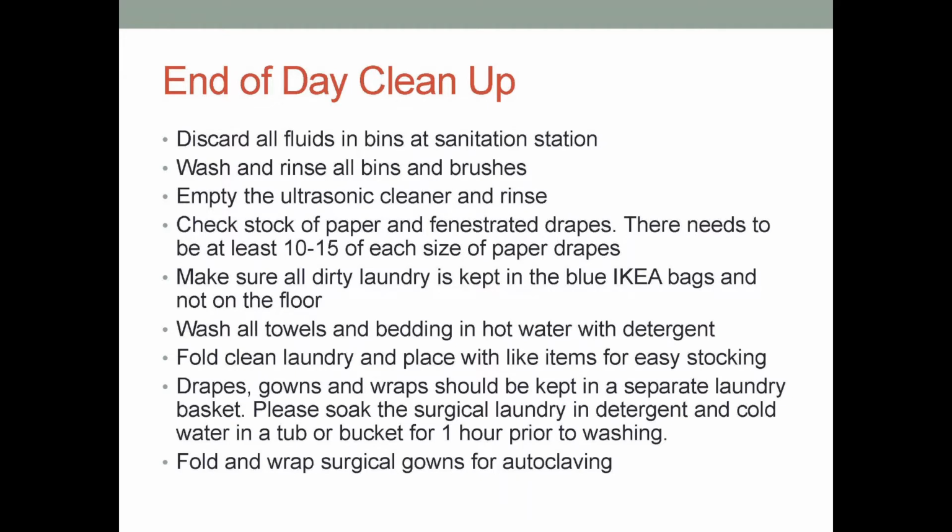Make sure all dirty laundry is kept in the blue IKEA bags and not on the floor. Wash all towels and bedding in hot water with detergent. Fold clean laundry and place like items for easy stocking. Drapes, gowns, wraps should be kept in a separate laundry basket. Please soak the surgical laundry in detergent and cold water in a tub or bucket for about an hour prior to washing. And fold and wrap surgical gowns for autoclaving.